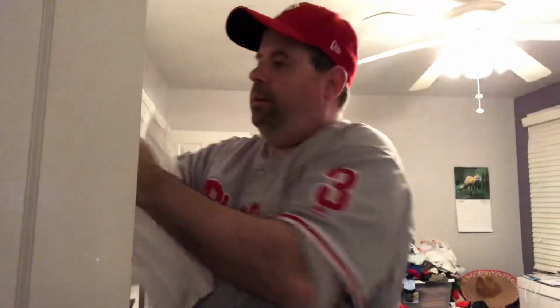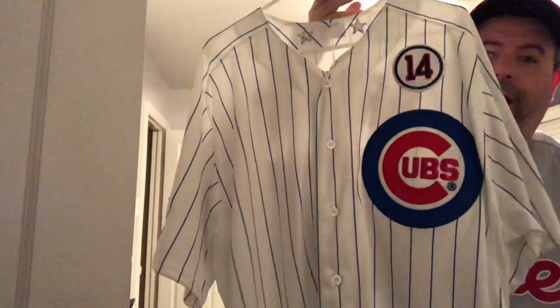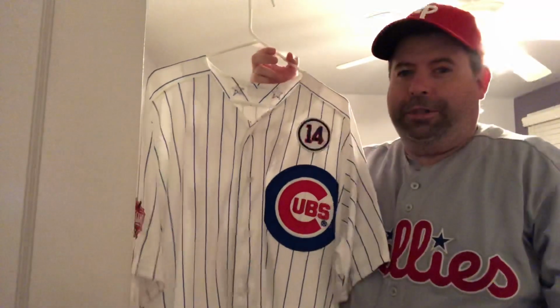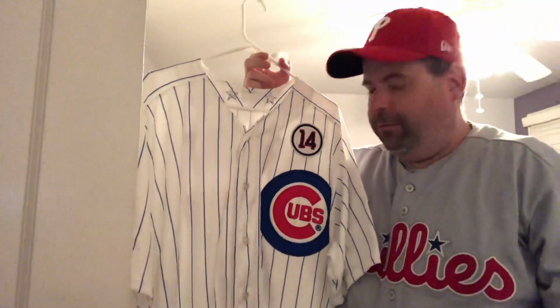Now, the first 2 years in his career, he was an All-Star, and he didn't quite make it until last year. And last year he couldn't get his authentic on-field jersey for the All-Star game. But I got his first two. I wanted to collect him every year when he made the All-Star team, and that was 2 years.